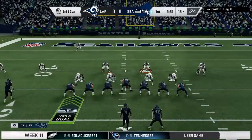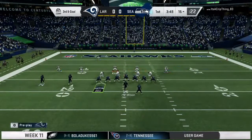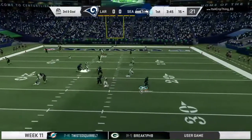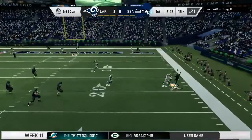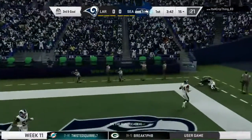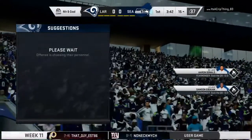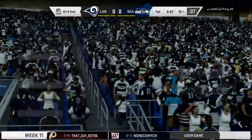Well, he's thinking to himself, 5 offensive linemen. I got sacked 6 times last week. Let's start thinking about keeping extra people in. Tight end stays in. If I have a fullback or the running back, they stay in and help me block. Maybe not as many receivers in a pattern. Anything to try and slow down that pass rush.